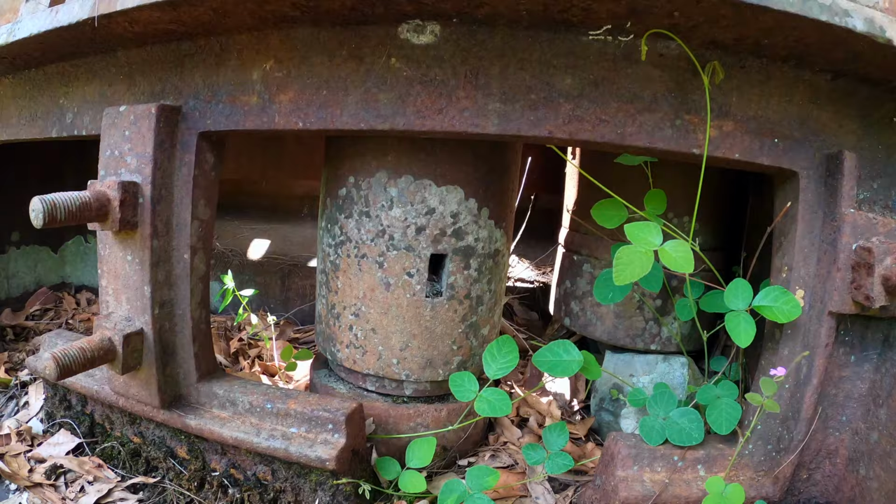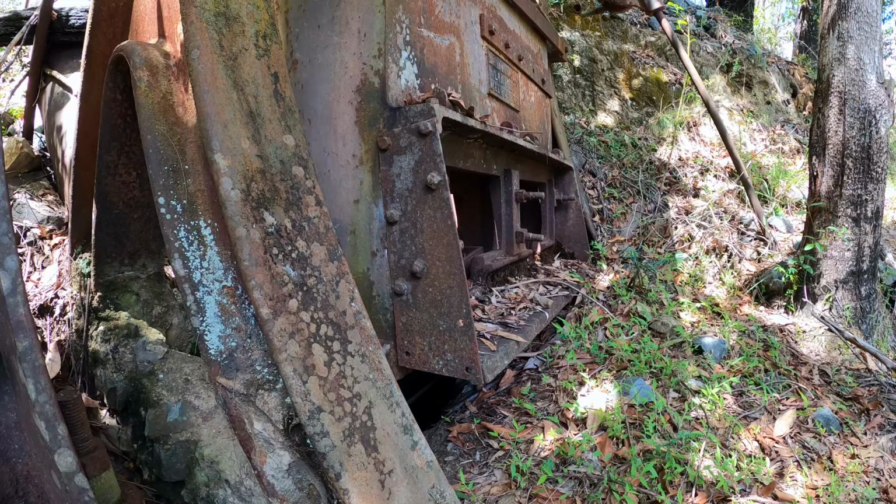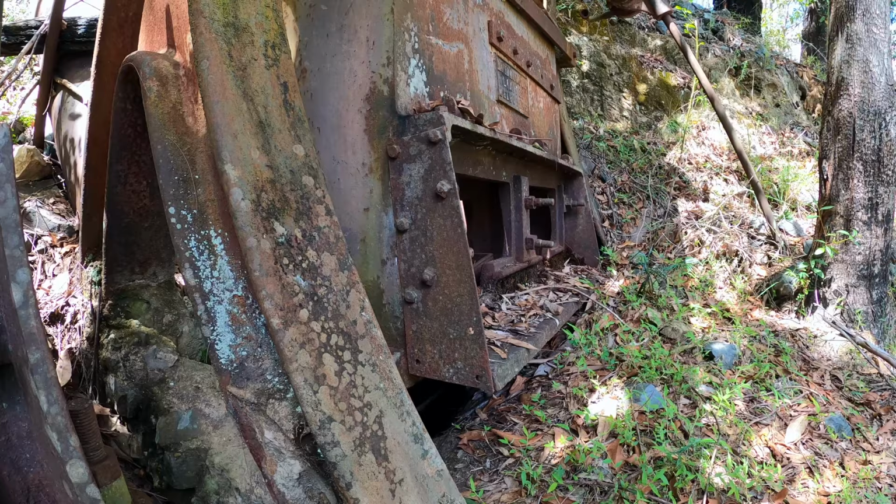And they would have had an amalgam table that would have come off here, or a shaker table. If they had an amalgam table, the mercury would have bonded with the gold. But then they'd have to fire the amalgam to recover their mercury and melt down their gold.